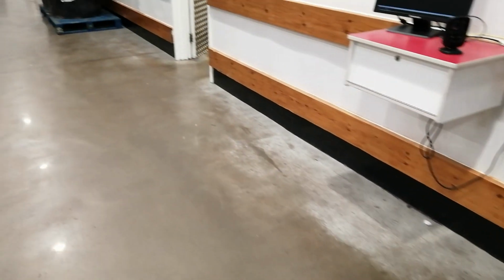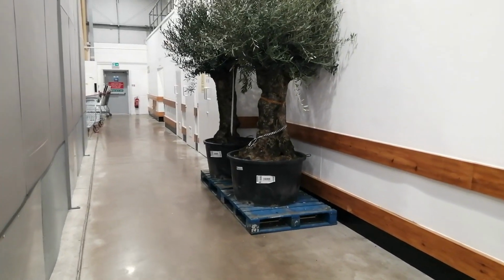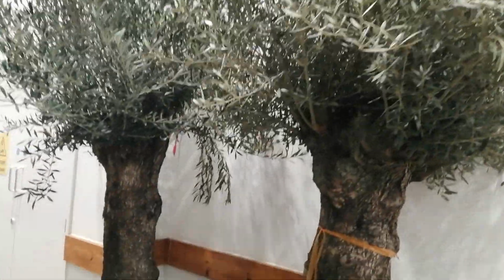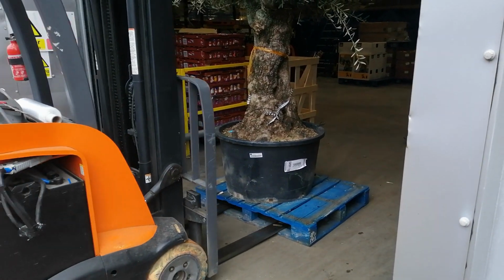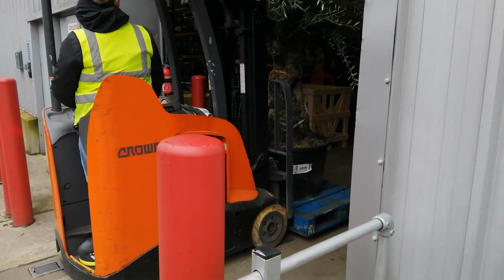Costco were excellent, I have to say. They got them off the shop floor and they had them waiting in the wings, and they asked me where we wanted them, and we agreed it would be best if they were taken to the back door. So we drove round to the back door, and by the time we got there, they were at the back door waiting for us, and there were several people there with a forklift truck to help us get those into the van.